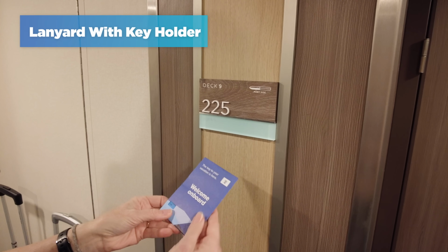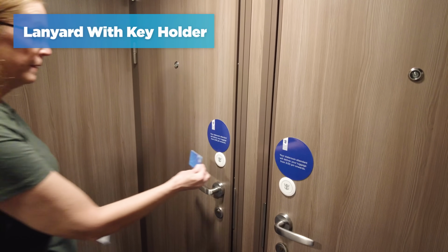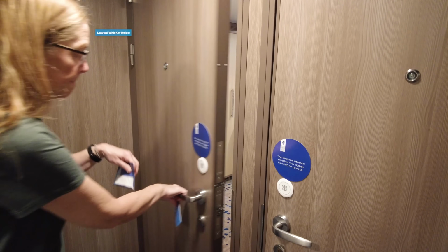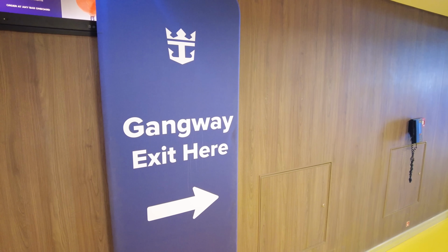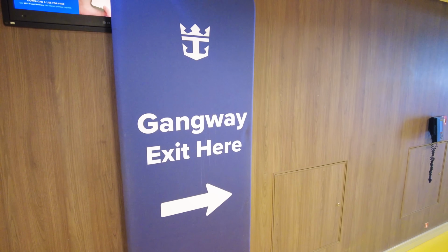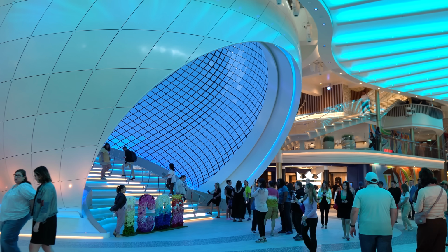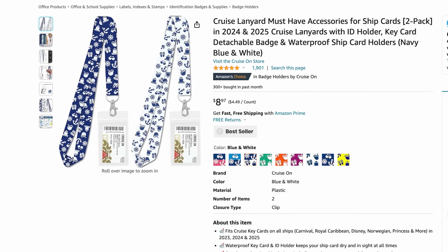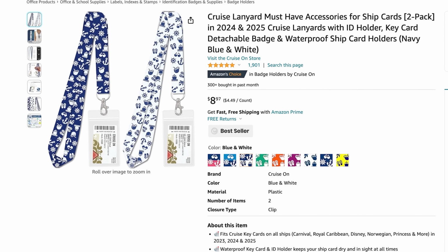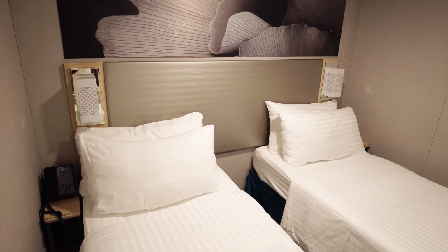Number 12, a lanyard with a key holder. When cruising with Royal Caribbean, you'll need to keep close tabs on your SeaPass card. This is your onboard key that will allow you to enter your cabin and charge your onboard account along with embarking and disembarking the ship at the port stops. Without your SeaPass, you won't get very far. One of the most popular cruising essentials is a lanyard that has a key holder in it. Keeping your SeaPass on your lanyard helps you easily and quickly locate your card, and I prefer to use a magnetic hook and hang my lanyard on this hook while I'm in my cabin.